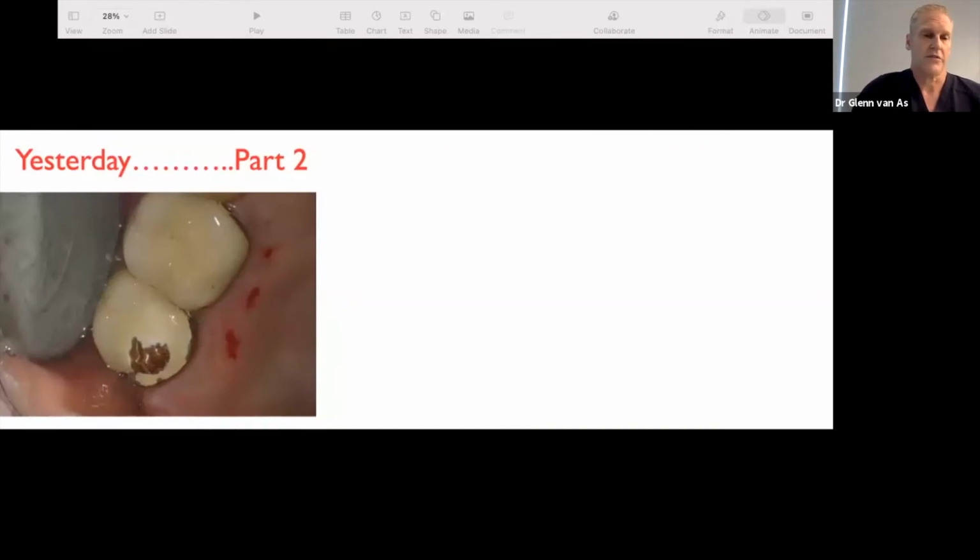Part 2 yesterday was this particular case. Patient coming in with 2 old porcelain fused to metal crowns, wanting them to be replaced. I'm seeing a lot of patients who are retiring and wanting to have some of their dentistry replaced, partly because I'm 60 now, and partly because patients are retiring at an early age. And here in Canada, they say, can you replace the old dentistry? And this was part of that particular patient.